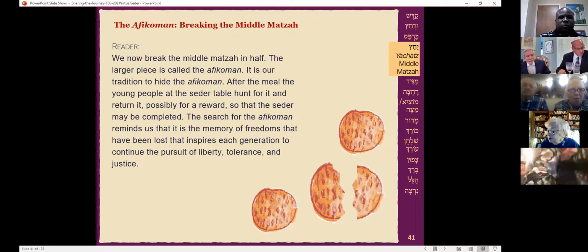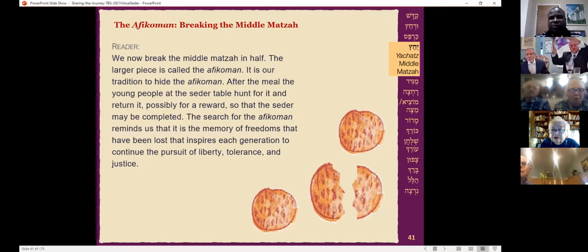And now we're going to do yachatz, breaking the middle matzah. Oh, this is beautiful. And so you can see here the three matzahs. Now we break the middle matzah in half. The larger piece is called the afikoman. It is our tradition to hide the afikoman. After the meal, the young people of the Seder hunt for it, and return it, possibly for a reward. I'm sure for a reward, so that the Seder may be completed.